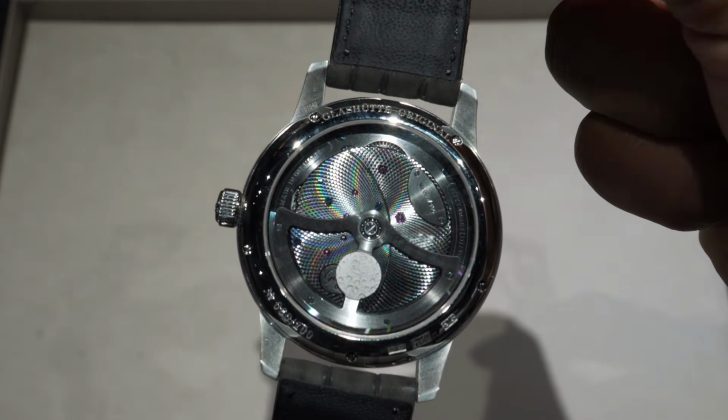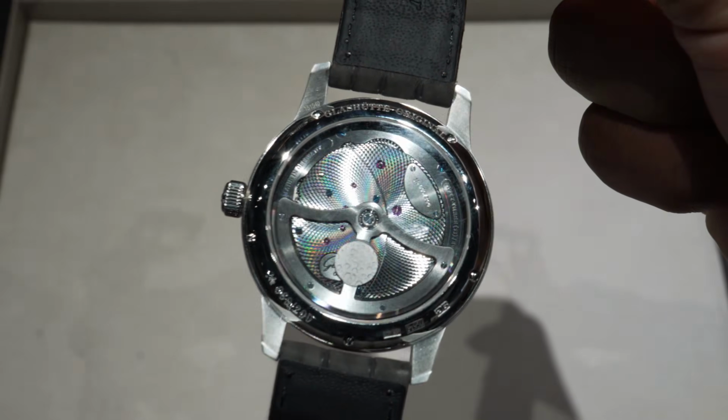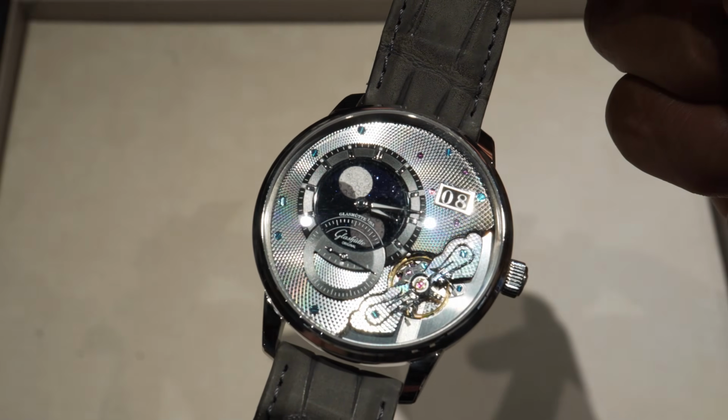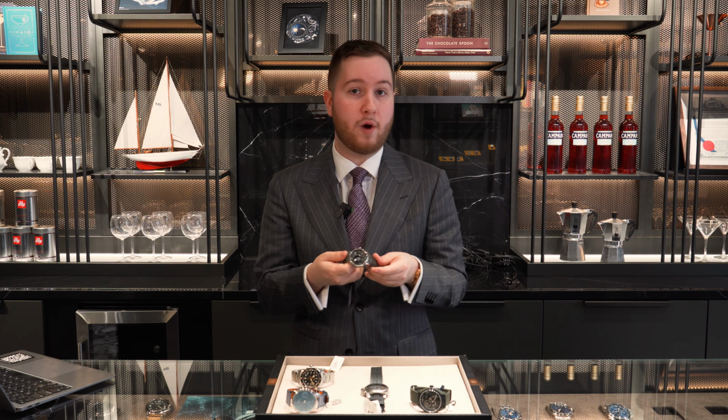Even the fact that it's automatic, which makes it really user-friendly. The big date complication, which is super practical for everyday use. Everything about this wristwatch was thought out and executed to an extremely, extremely high level. And when you compare it to its counterpart, let's say a Lange 1 Moon Phase, this is so much more unique and I think so much more special because it has way more handwork overall.